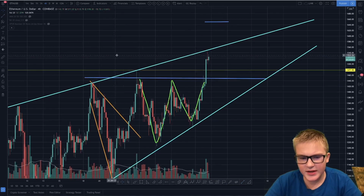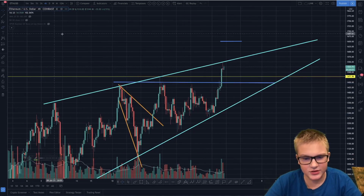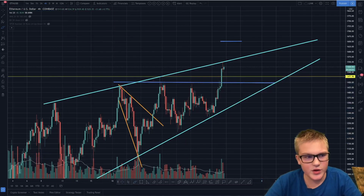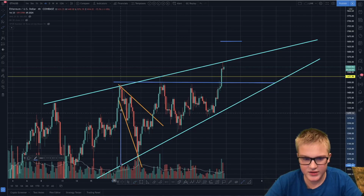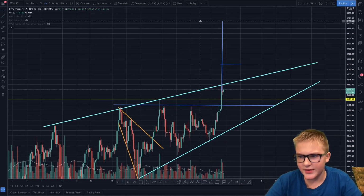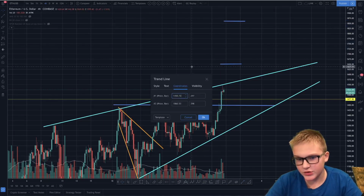And then we had this ascending triangle that we also look like we're breaking out of. See this ascending triangle right here? We could be breaking out of that too. And this ascending triangle has a much bigger target, guys. So look at this. From the point of the breakout, this triangle takes us to 1,860. That's a second take profit zone if we do something specific.